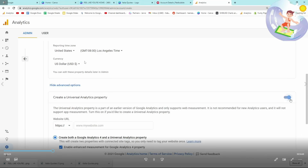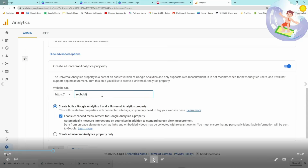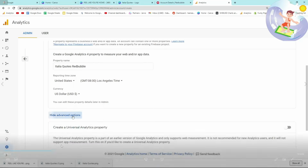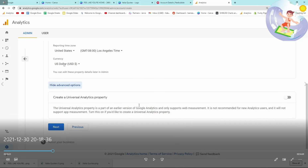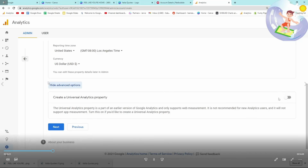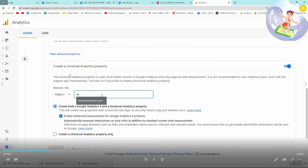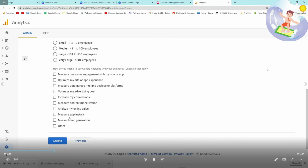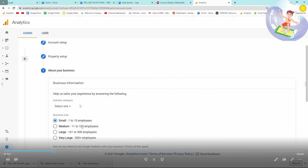Where it says reporting time zone here, I do recommend, I'm just going to pause this, where it says time zone, I recommend you put your time zone, otherwise it's going to get confusing again. I didn't actually put my time zone, I made a mistake here, but that's fine. But the most important next step is to press the advanced options here and make sure that you press create a universal analytics property, and that's because the new Google Analytics does not work with Redbubble. After I press create here at the bottom, you don't have to tick any of these, I just do it, I don't really know why.